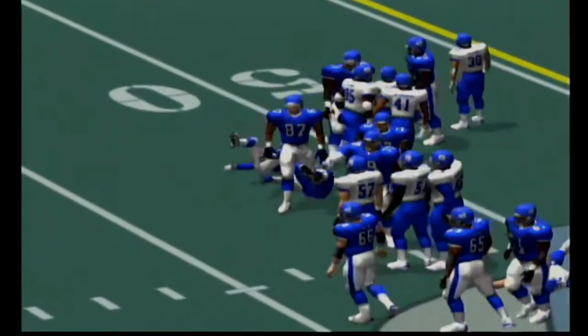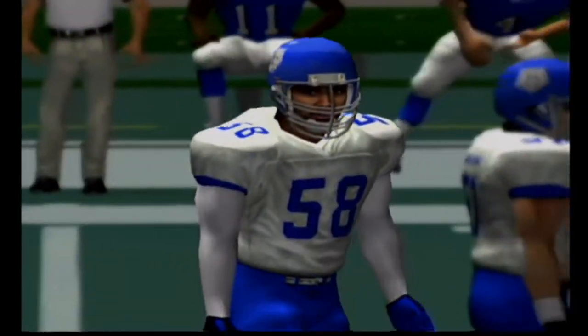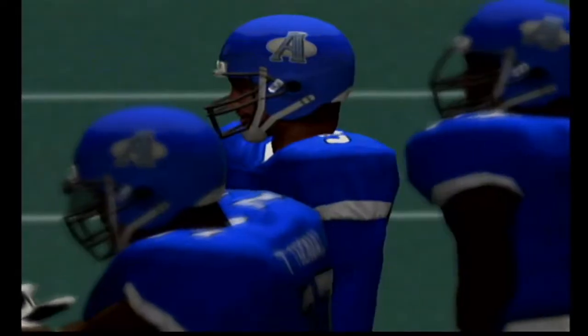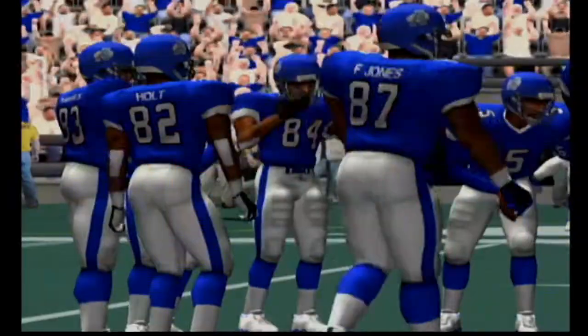Through the middle. Peterson pulls him down at the 48. He tried to get to the corner. Yeah, he tried to stretch it outside, but the defense was quick to react to the play, and even quicker to move off their blocks and get in a position to cover the hole.